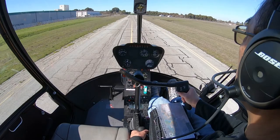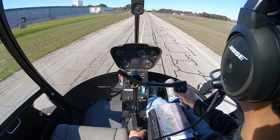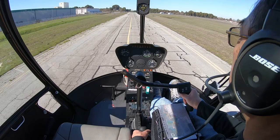Hayward Tower, helicopter 2900 Hotel, request left traffic to spot Charlie. Helicopter 2900 Hotel, make left close traffic, spot Charlie, clear for takeoff, clear to land. Clear for takeoff, clear to land, left traffic, spot Charlie, 2900 Hotel.